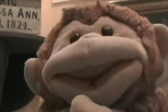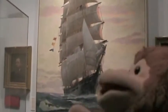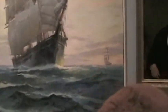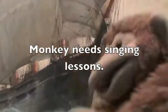Wow, look at this. That one right there. Look at the size of this painting. It's four times the size of the boy. Oh, I'm being dragged. Look right there. Look, the ship is almost life-size. Look, I'm on the ocean. I'm on the sea. I am a monkey.